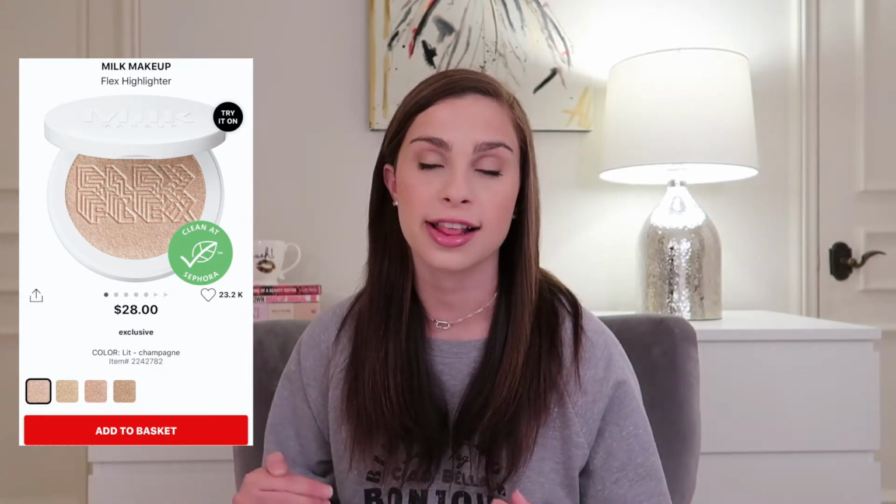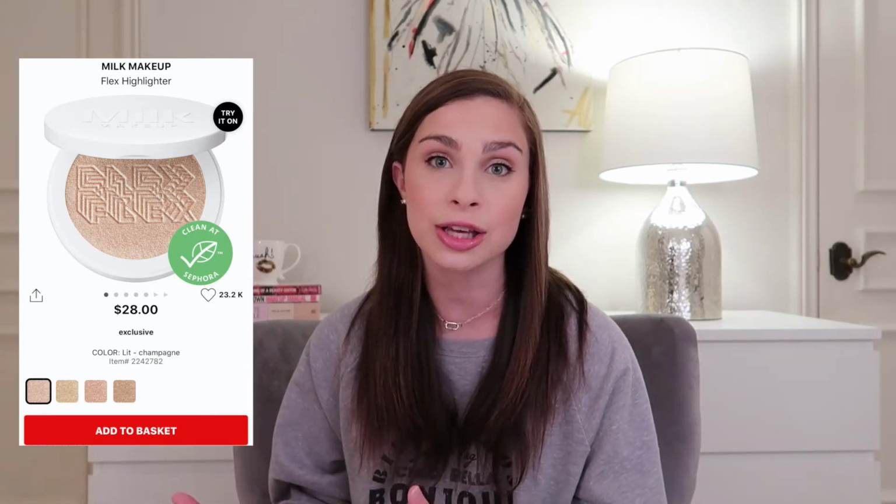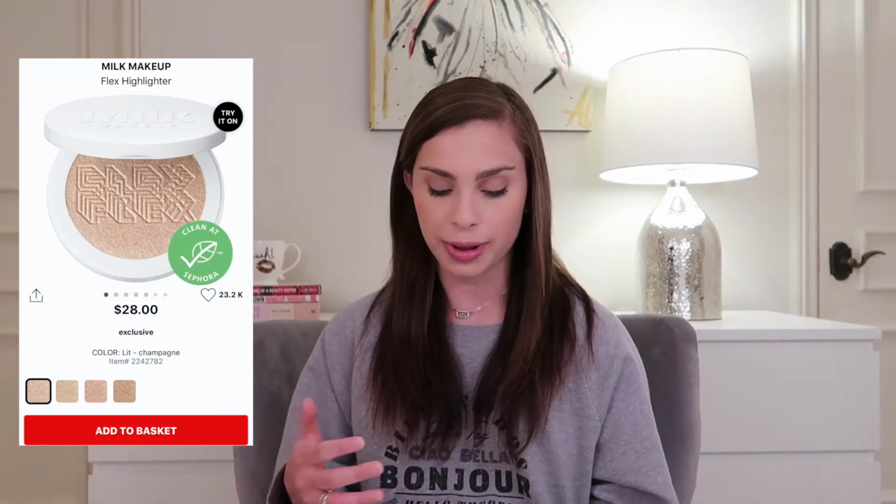It just looked dewy and radiant and almost kind of smoothing on the skin. You know how there's a lot of highlighters out there that can kind of emphasize any texture that you may have? This one really did not do that. I mean, it looked beautiful on just a variety of different skin types, and it just was very cool, but ultimately, I don't need another highlighter unless this is absolutely game-changing, which it doesn't seem to be. I really do not need another white gold champagne highlighter.